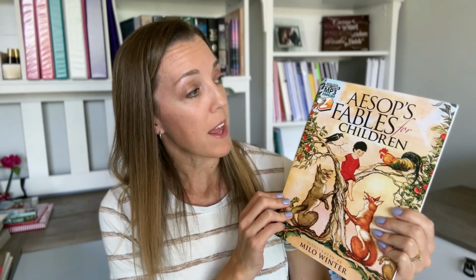We've got Aesop's Fables for children. And then there is Trojan Horse, The Children's Homer, Star of Light, The Tanglewood Secret, and Treasures of the Snow. So these are the read alouds that are included with My Father's World, Creation to the Greeks.